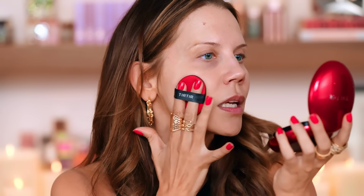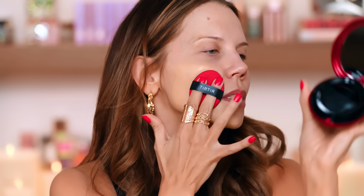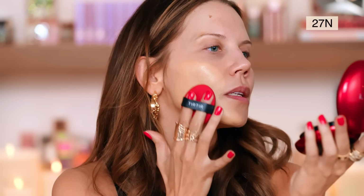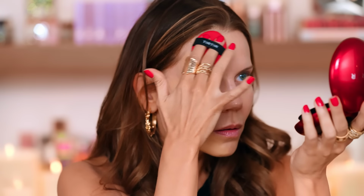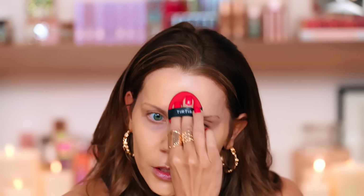I'm going to stamp the skin. Are we seeing this? This is the shade 27N. And that is just one stamp of the product. I actually can go on to the other side of the face a little bit. This stuff stretches like you would not believe. If I can get my whole face done with one dunk, I am gonna be amazed. I usually do 2 dunks, but for some reason, it's stretching.